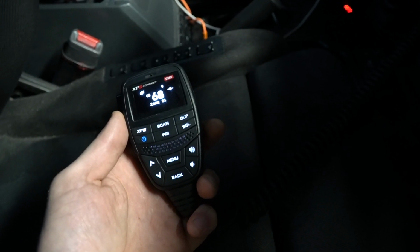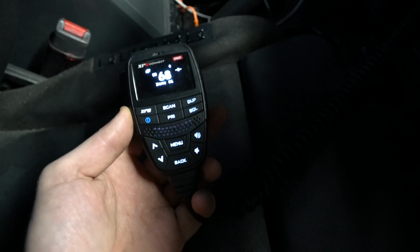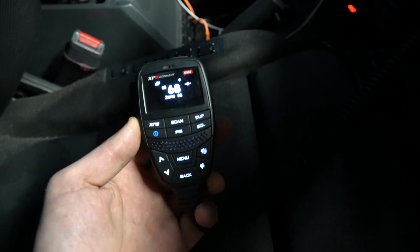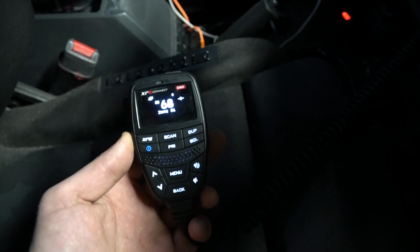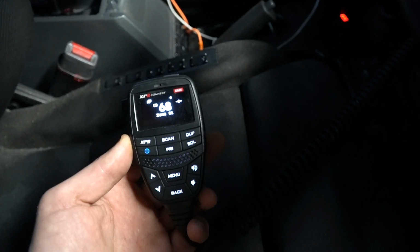Now while it's got a load of funky features, it's also got an app that connects to your phone via Bluetooth. And what this allows you to do is actually locate another radio user using a map. Now I'm not sure if this only works for other GME users, but I think in terms of rescue, it's definitely the most useful thing to have on a radio.